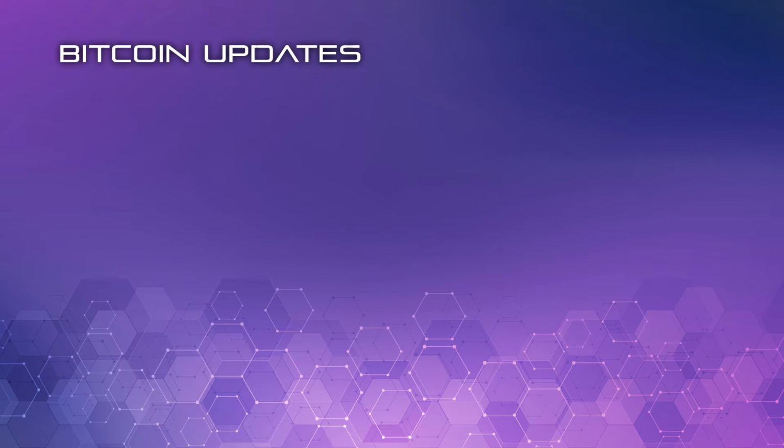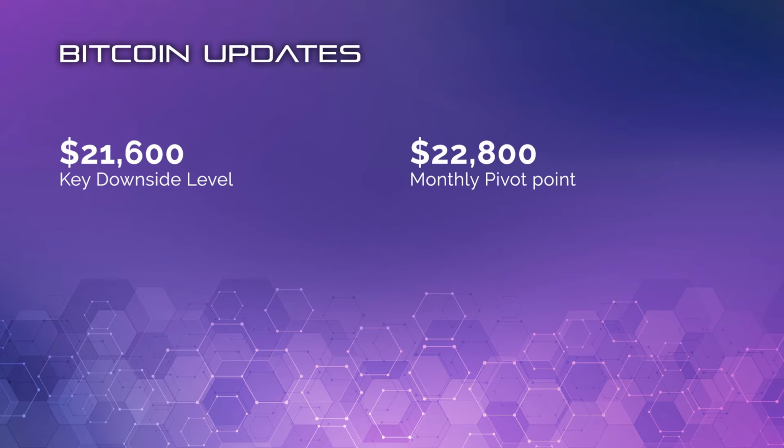So let's have a look at an update on the charts and also the key technical levels for Bitcoin. The key downside level to watch for me is 21.6. If we get underneath there, I think it'd be very difficult for the market to recover. Also, the monthly pivot point, 22.8, it's very obvious why I've chosen that, because it's the 200-week moving average. If we have a look at 22.6, it's the low for the week at the moment. If that was broken, then I think that would be pretty bearish and we'd probably go to 22,000.